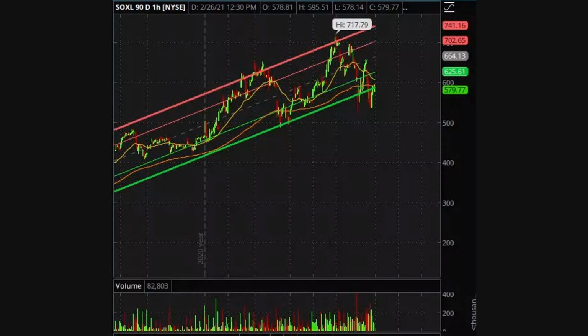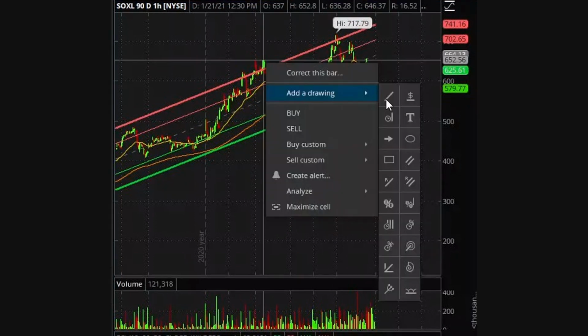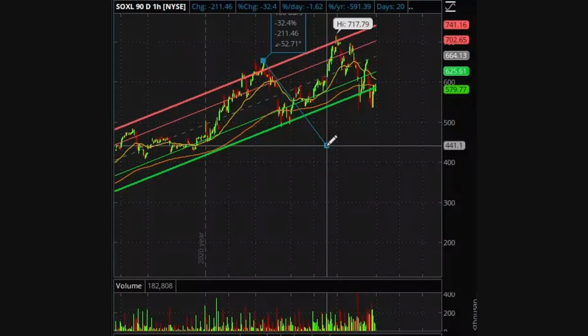In last month's video, I covered how I planned to trade the previous market dip. This is how I traded it. I started by using my draw tool to mark the high pivot areas as the market made a lower high. I used the previous market high and next lower pivot point to mark this downtrend.